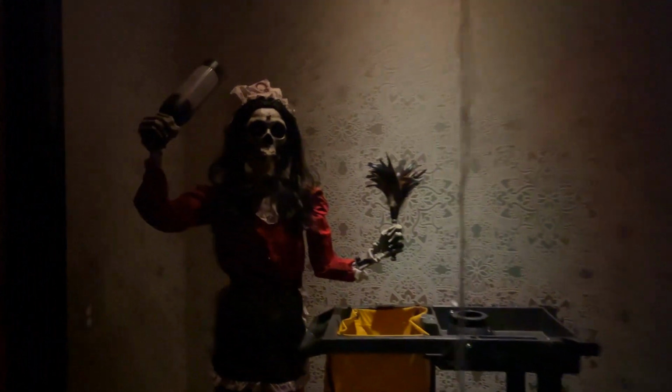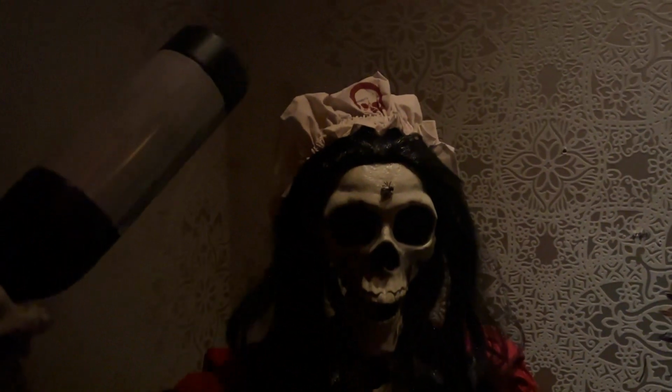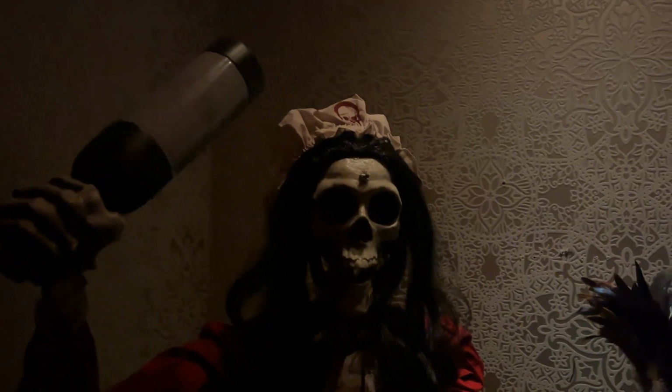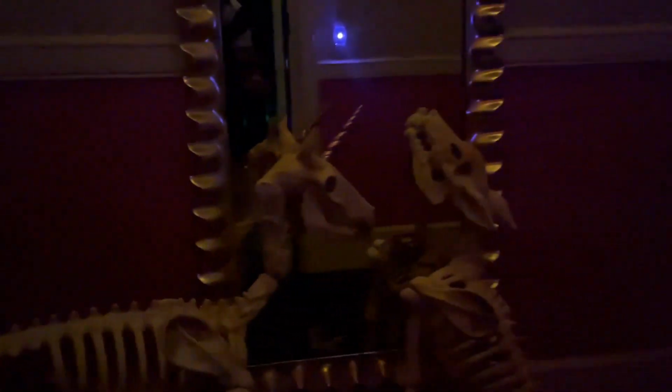I think this is the fourth room that they have out of 10. We're gonna encounter the dead maid, where she got tired of cleaning up people's messes. She's angry with her, what is that, a vacuum? Oh, a bottle. Now we're gonna enter the pet cemetery, where there's nothing but dead animal bones. You have a duck, turtle, unicorn. I believe that's a dog.